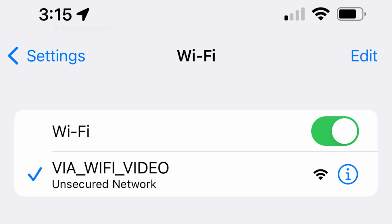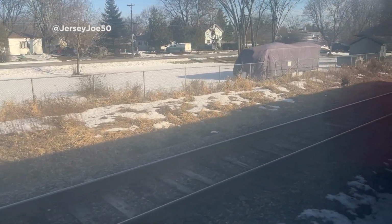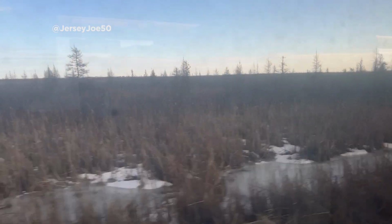We're picking up speed now. Wi-Fi is available, but it didn't work very well. It works on connecting to cell phone towers, and there were portions of our journey where I couldn't even get a cell phone signal either.